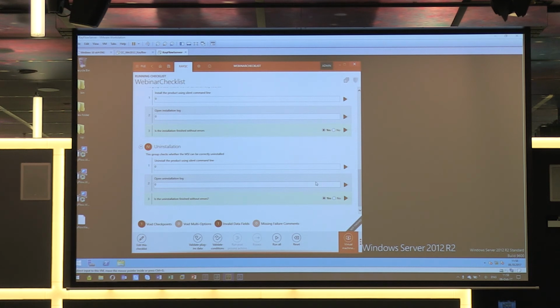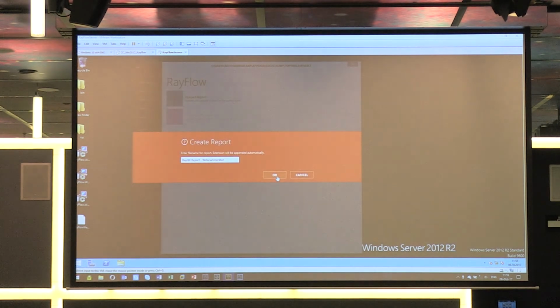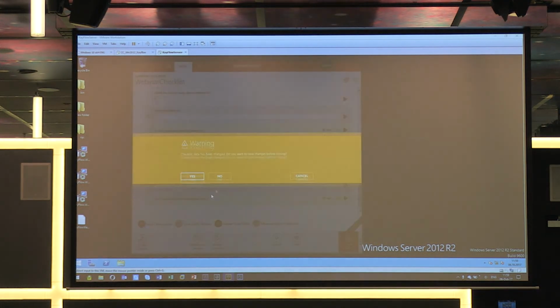So the only issue that we had in this checklist were 3 missing properties, but for any packager, that would be pretty easy to fix. And in this scenario, in RayFlow, I would simply reject that package because it doesn't conform to our requirements. Let's upload the report to RayFlow, and we'll have a look at what's inside that report when we check.